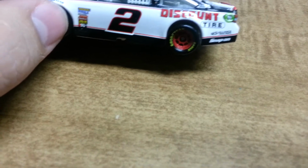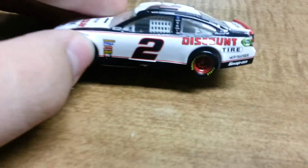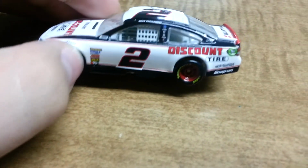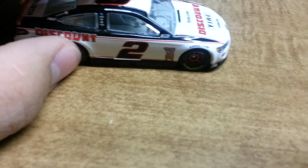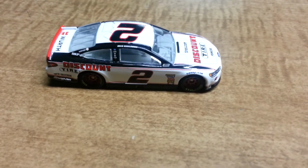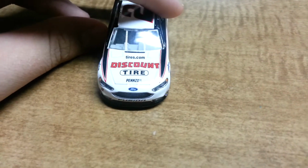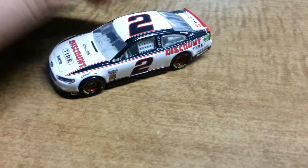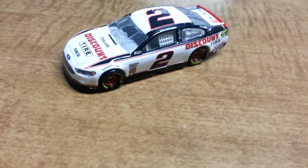and also he has the Alliance Truck Parts car, not truck stops, truck parts car, which I believe is the black and gold one. Yep. Here's the back view of it, and this is just the normal one that you would find at Walmart or Target. These usually retail for about $5 US. Okay, there we go. There's the front view again. And that is Brad Keselowski's #2 Discount Tire Penske Racing car.